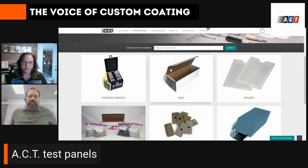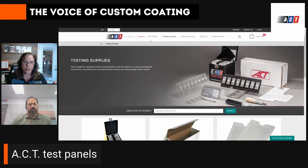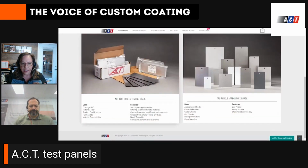No, it'd be test panels for there. Testing supplies would be more for people running labs. Oh, okay. Test panels, yeah. So go back to test panels, and then you click on test grades. So we have two different types of panels there that you're showing. The ones with the ACT box are what we call our pedigreed panels. Those are great for the higher end quality control, when you're trying to eliminate the noise of metal, or you're trying to get something with, let's say, comparable iron phosphate, something like that. That's what the ACT family is for.